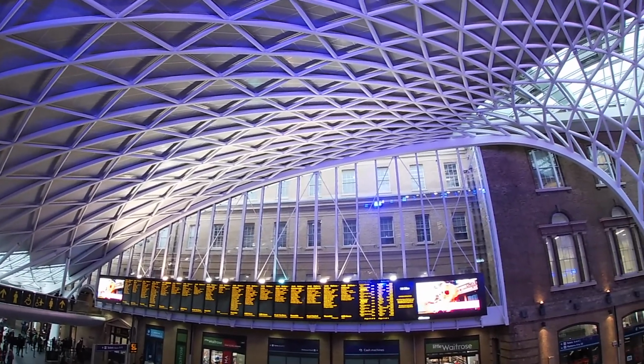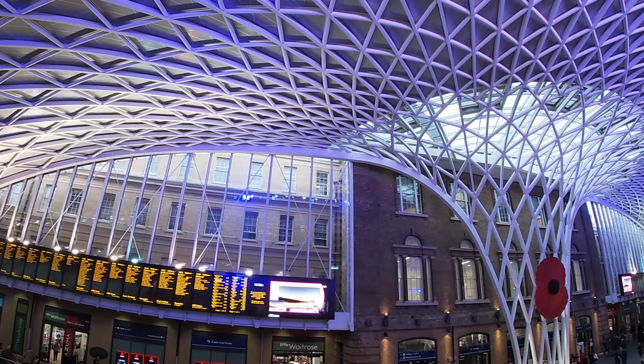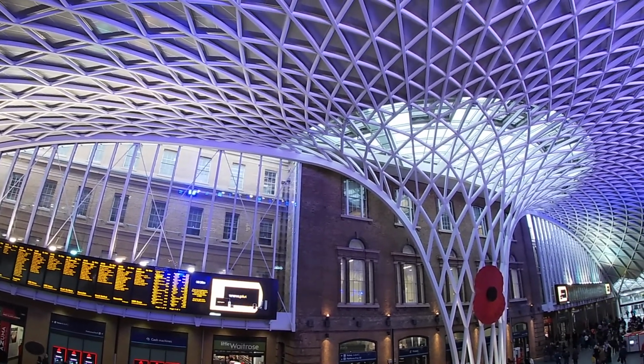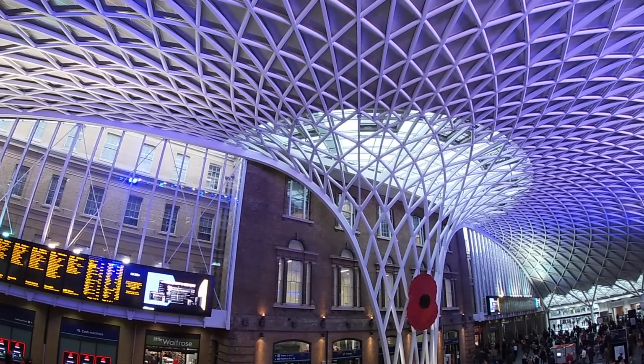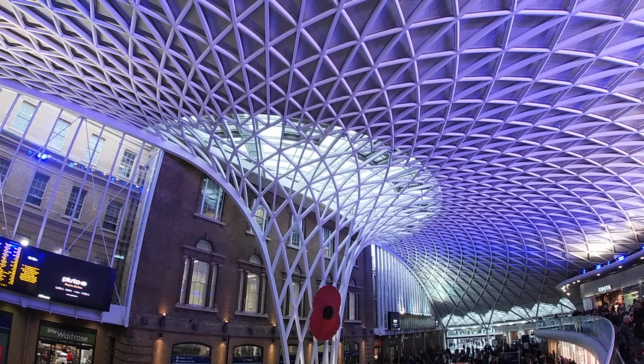A very good morning and welcome to London King's Cross. Today is the first time I will travel to Newcastle on board Britain's newest train operator called Lumo. They provide up to 5 services a day between London and Edinburgh.